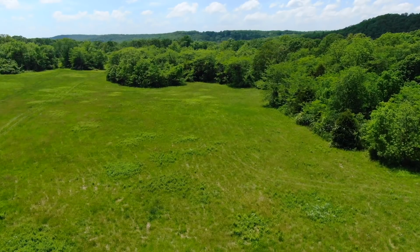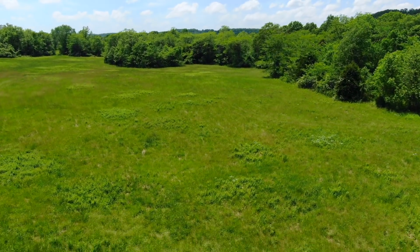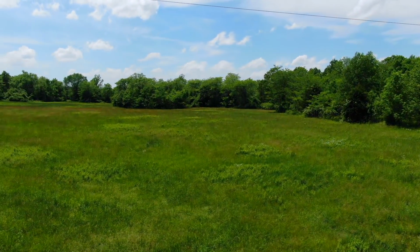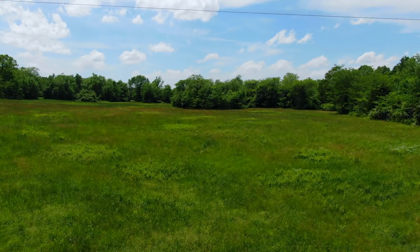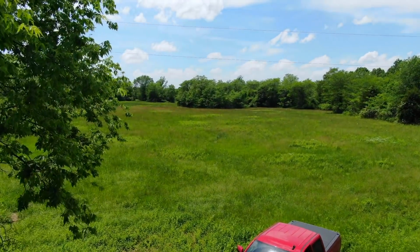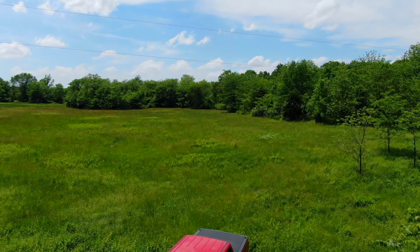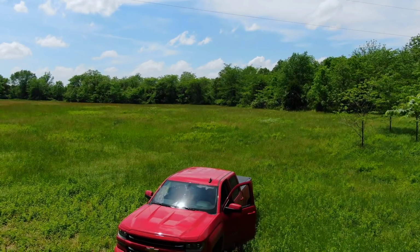Okay. It appears to be a really nice meadow. Sometimes it's hard to see from the air, but it appears to be really nice, either for a yard or whatnot. Right above us is the power line, by the way. I think we almost hit that with the drone. So you've got power directly on the south part of the property. And we're just trying to get away from these trees, I think, so we can get a better look at this. But I mean, you've got prime building sites on the south end.